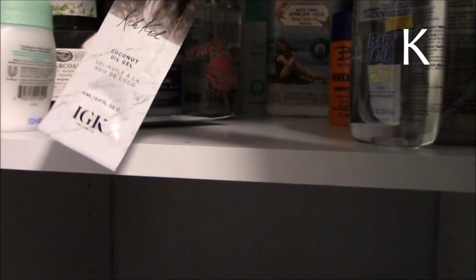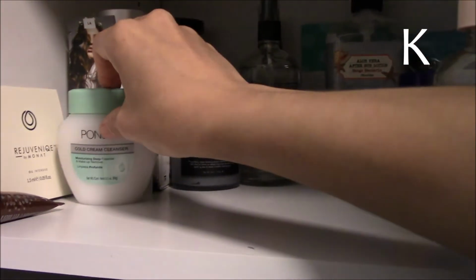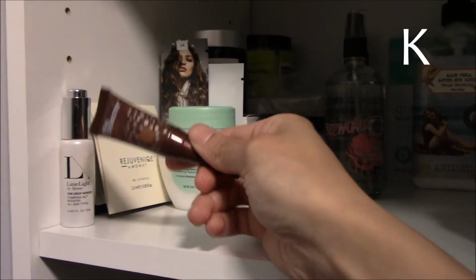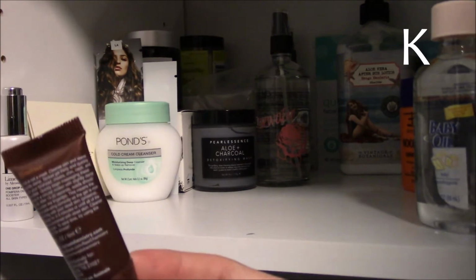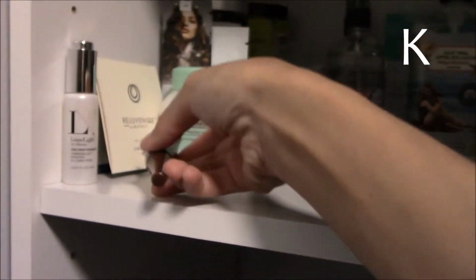Curl stuff. Curl stuff. Cool, cool, cool. More samples. Okay, this is Pond's Cold Cream. I'm keeping that. This is the sample hair product. Okay, this bothers me because it says it's a 3-minute peel, but it's actually not a peel. You rinse it off. That kind of bothers me because I wanted it to be a peel, but I'm going to keep it anyway because I haven't tried it yet.